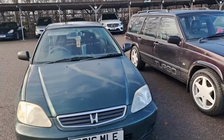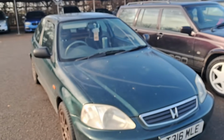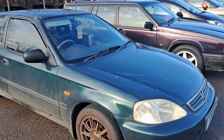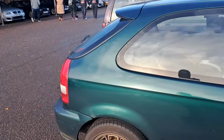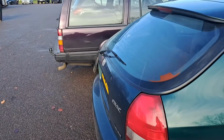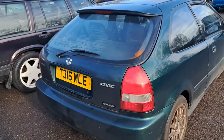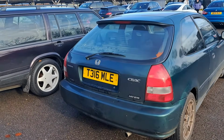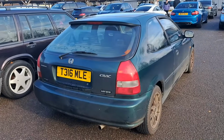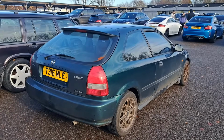Next, something else I very much like, a Civic 3-door. I can never remember if these are an EJ or EK. This is a 1.6. I don't think it's the VTI as well. No, it's a 1.6 ES. That'll probably have the D series of 122 horsepower in it. It has got VTEC, but it's not a VTI, if that makes sense. If they're not rusty, those are fabulous little cars.